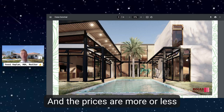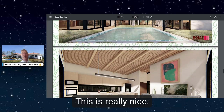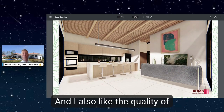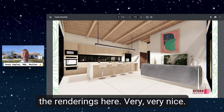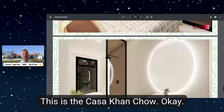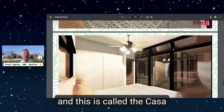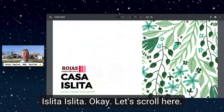And the prices are more or less the same across the board. Okay, this is really nice. And I also like the quality of the renderings here. Very, very nice. This is the Casa Concha. Okay. Now I'm going to show you another one, and this is called the Casa Islita.